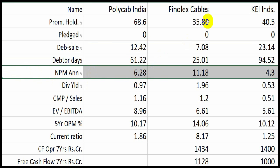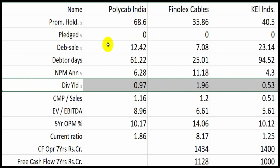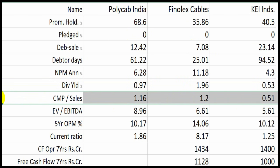Net profit margin is highest for Finolex Cables at 11%. PolyCab is at 6.28, and KEI Industries' profit margin has seen a lot of pressure and has fallen even below 5%. Dividend yield, none of these companies are paying a substantial dividend yield on the current market price. Finolex Cables is giving almost 2% of dividend on the current price. We will look at a few more ratios.